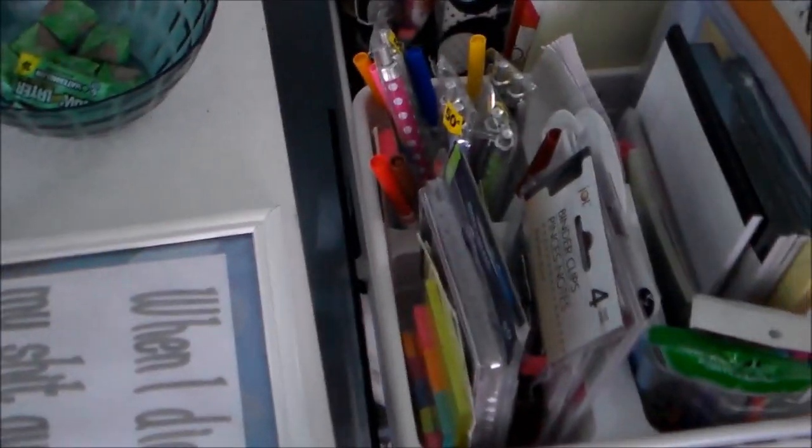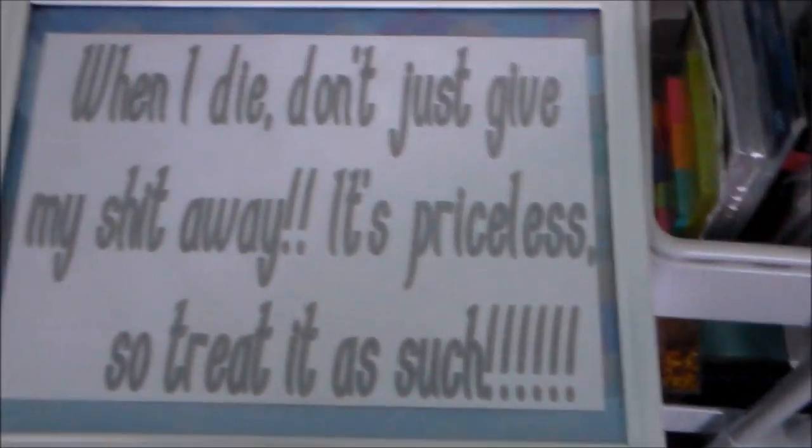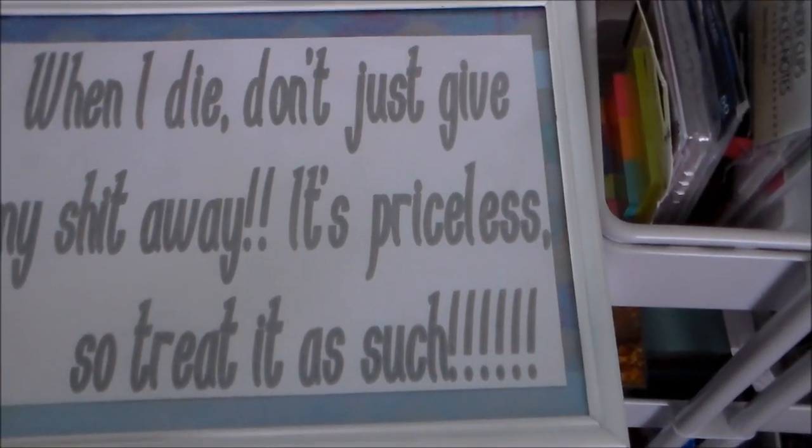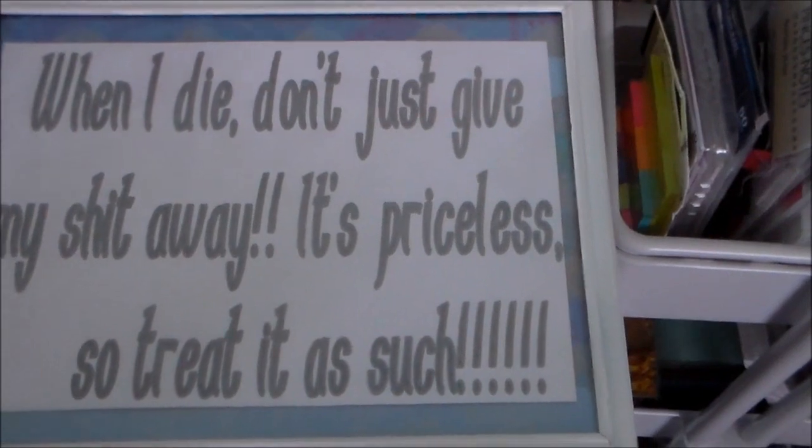And this is a design that I'm going to also put up that I made for my husband or whoever else comes out here thinking they're just going to get rid of my stuff just like that. That's not happening. So I'm going to make sure they see that. This stuff is priceless. It keeps me from killing people.